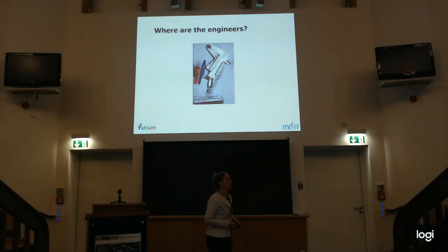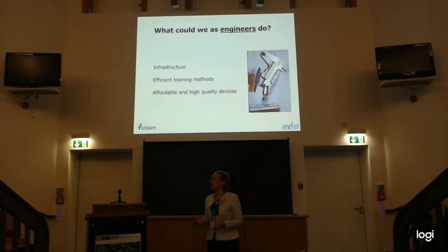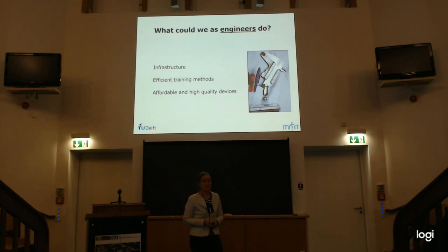We are not all surgeons, we are engineers. Many engineers are trying to help. They try to support surgeons with better tools. That is what a good engineer can do: develop better infrastructure, more efficient training methods, and affordable, high quality devices.